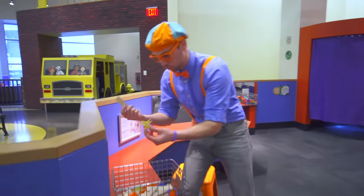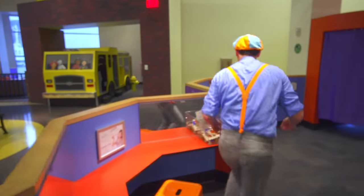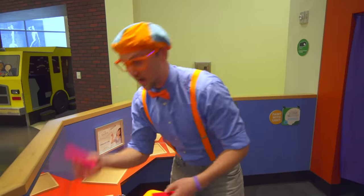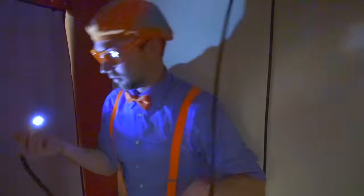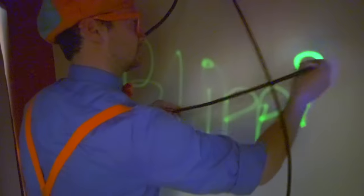Ooh, really cool blocks. And they're rectangle. Ooh, more colorful blocks. Like green ones, and a pink one, and a red one. What's over here? Whoa, it's really dark in here. Come inside. Okay, whoa, it's a light. And this is a light wall. Watch this. Wrote my name, B-L-I-P-P-I. That's so cool.